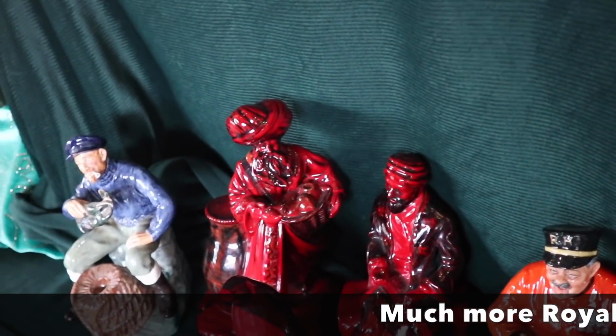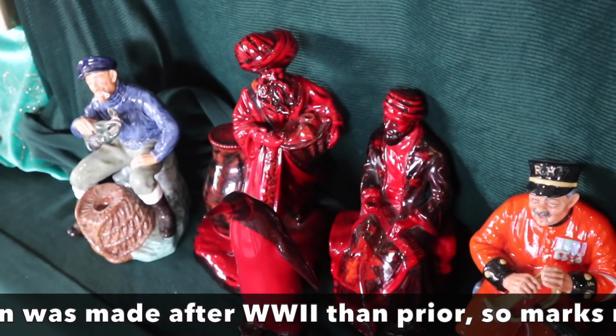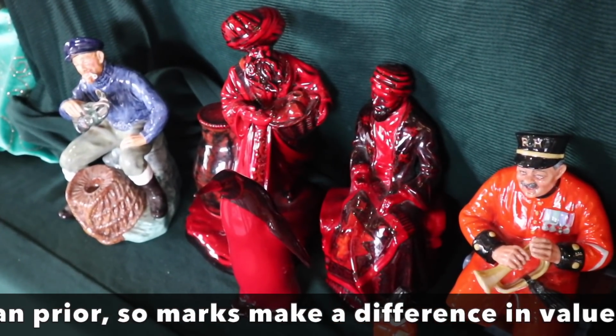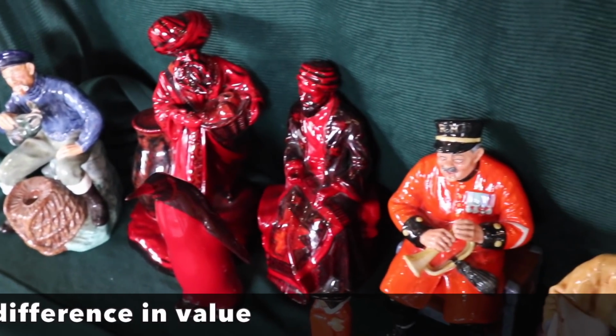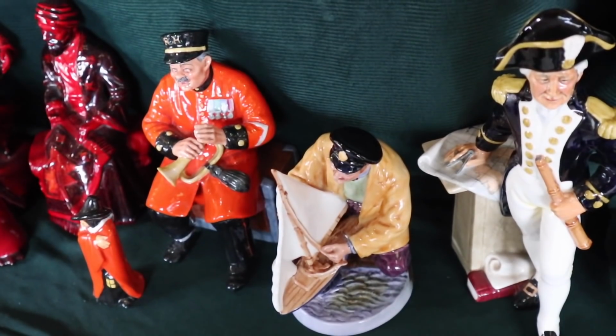Oh yeah, that looks pre-World War II. Those are pre-Second World War. Okay, yeah, I know the marks make a big difference on those. Yeah, it was just such a phenomenal thing that Royal Doulton did. And the people who love it, they go crazy. They go crazy for it, and then everyone else buys the multicolored painted figures.